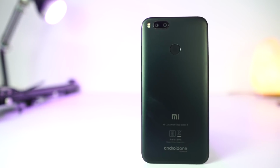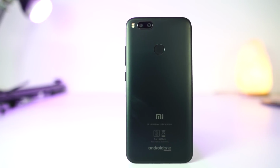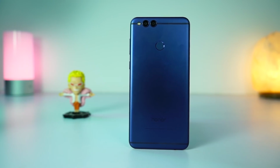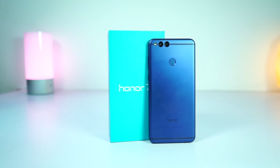So guys, for the rear cameras and the portrait shots for rear camera, Mi A1 is better, and for selfies, I like the images on A1 but Honor offers more features like wider selfies and portrait mode. So for selfies, I'll prefer Honor 7X. If Honor fixes the exposure issues, it will be better than A1.